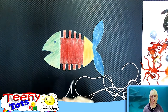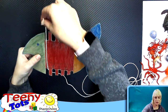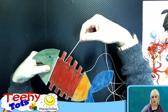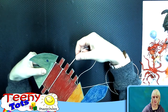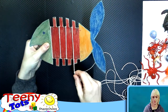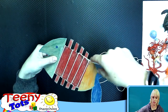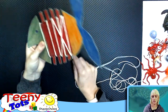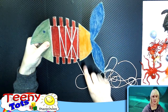Okay, so we're going to start threading our fish now. Or you can pretend to catch your fish, okay? I've got my fish and now I'm going to thread him. So you just take your string and we're going to go in and out, okay? You see we're using our two fingers again, in and out, up and down, okay? Can you see? There we go, threading. Now we're going to cross, okay, from one side to the other. You can really do it any way you want as long as you're threading from one side to the other, okay? There we go.